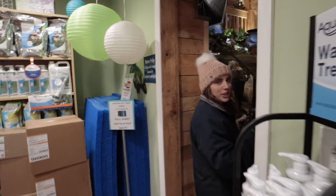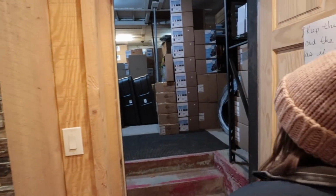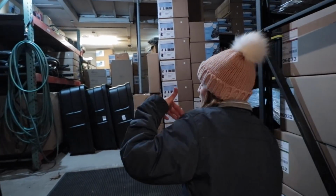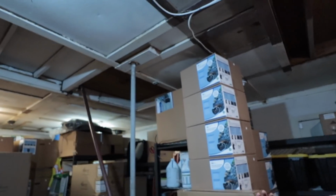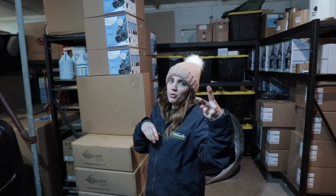Come on, let's go look upstairs in storage. This is our upstairs storage. It is full. We have an attic. Our attic is full. We have 2 other storage spots that are full, and my car's full. I love this stuff. Spring is just around the corner, and in about a week, everything will be put away and this place will be looking awesome.